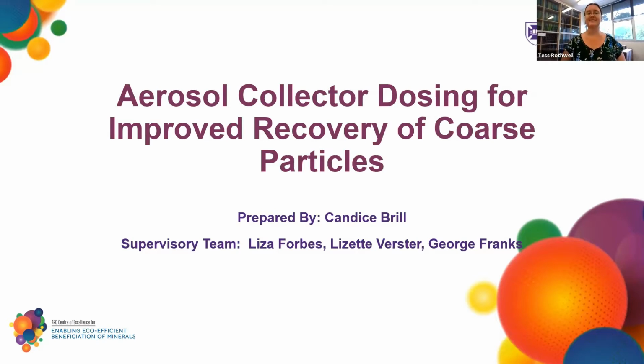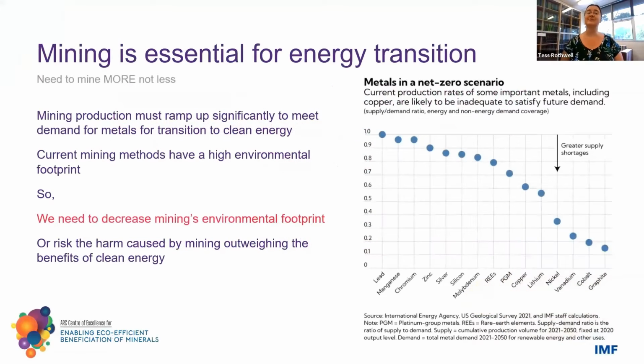Okay, so let me get into this interesting topic. But before we do, just a little bit of background on why this particular topic is important. I'm sure everyone is aware of the enormous amount of metal we need to produce for the clean energy transition. If you look at the chart on the right, it's pretty clear we're not currently on track to produce all those metals with our current levels of production. So we're going to have to ramp up mining production significantly in the next few years.